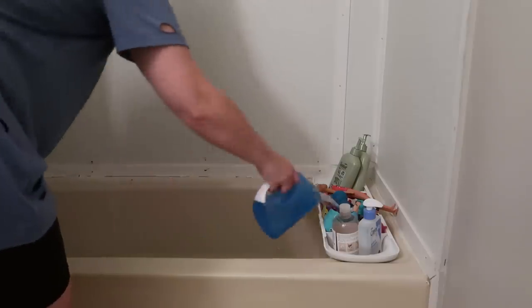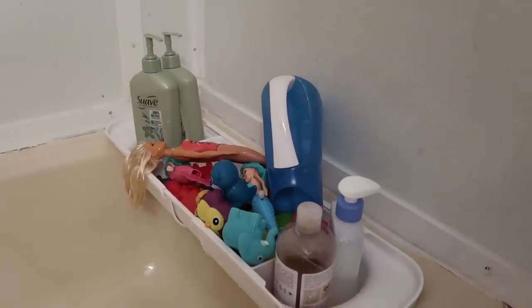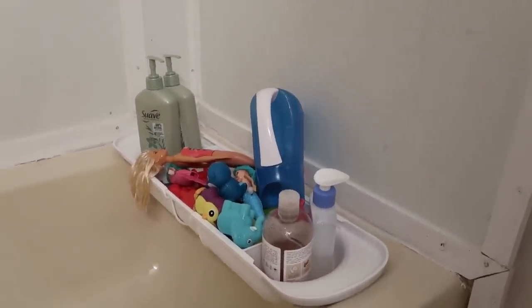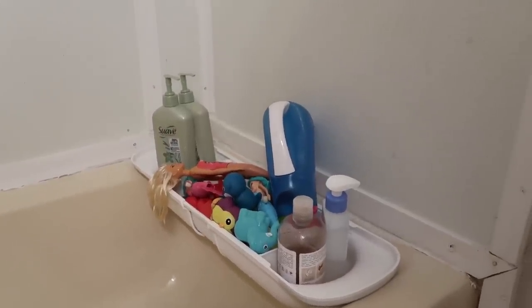So after I've cleaned all of their toys with bleach, I run them under hot water on the faucet before putting them back in this tray. And once they're in the tray, I also go back over them with some more hot water in the rinse cup. And I love this tray because it has so many little holes in the bottom of it so that I can just pour hot water on it and it'll rinse them all off.